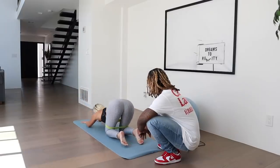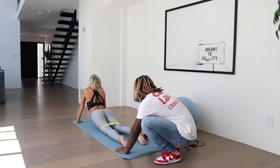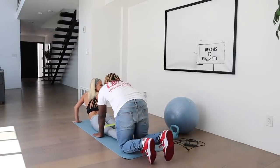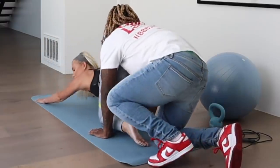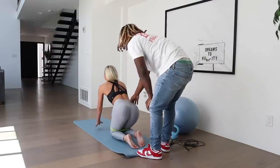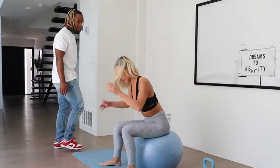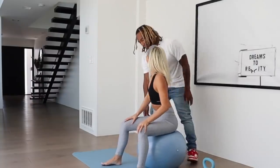I gotta stretch my back out. It's starting to hurt. You should try this. It feels so good. What? Oh, babe. What? Get off my mat. I wish you would put a little lotion on your feet. That would have made everything so much better. A little lotion on the feet. I'm not joking about my earthly bod. Okay, this is not okay. Working. You don't have to watch me.